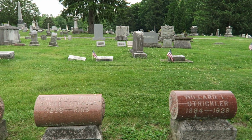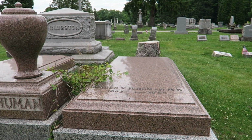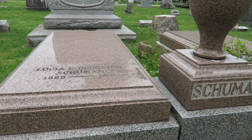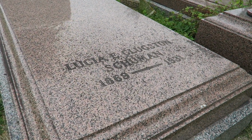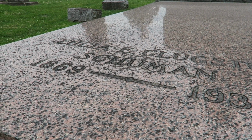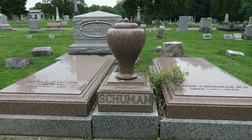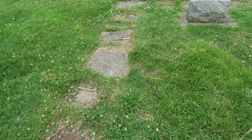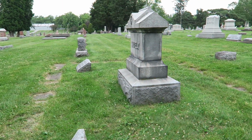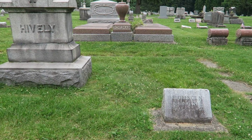It looks like I'm starting to see some more flags. Probably a section with a decent amount of veterans, although I'm not seeing any markers. Look how incredible these look. Not the oldest, but I mean, that mirrored surface is incredible. There's even like this little pathway. I think it's just surrounding this family section here. Yeah, definitely doesn't go anywhere, but that's really cool though.